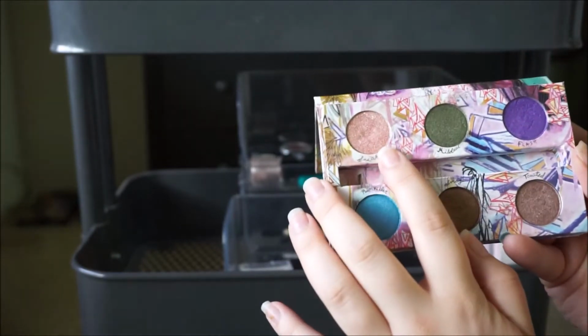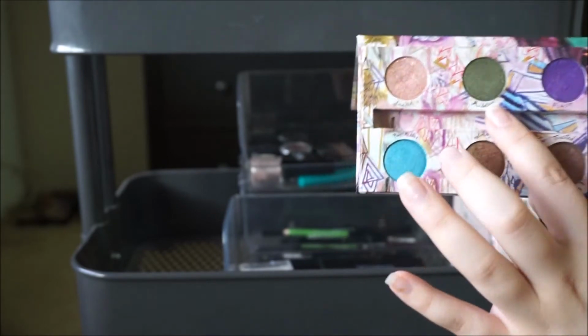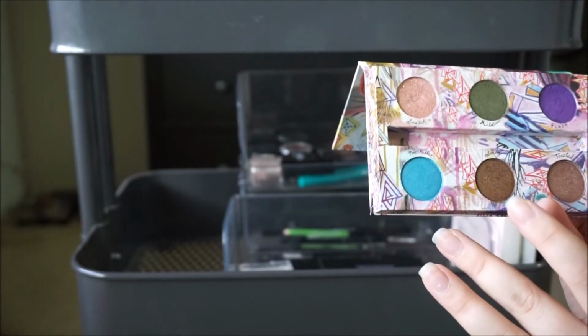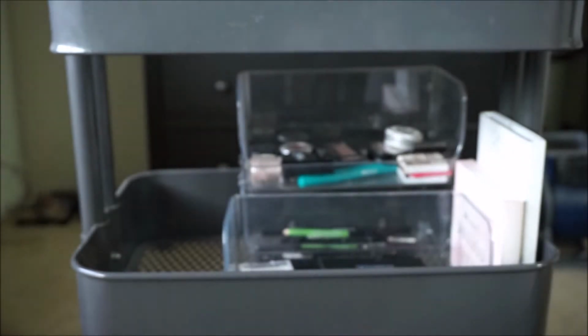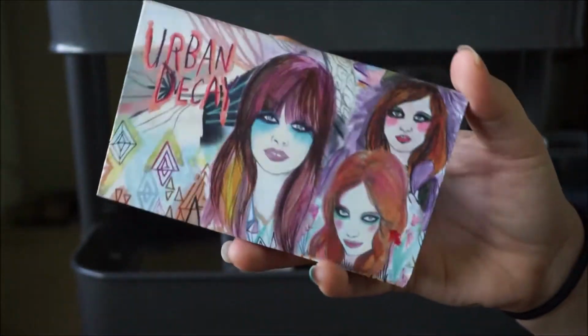This bad boy is so pretty, but it has fallout like crazy. But this mildew color is my favorite green, and this toasted is really pretty, and so is smog. And I don't really touch these ones too much. I really want to, but I don't. Ooh, no, dropped it. And I mean, look at the packaging. It's so pretty. I love this palette.